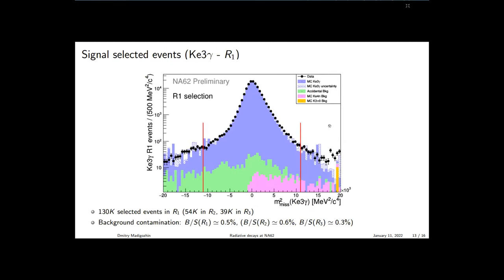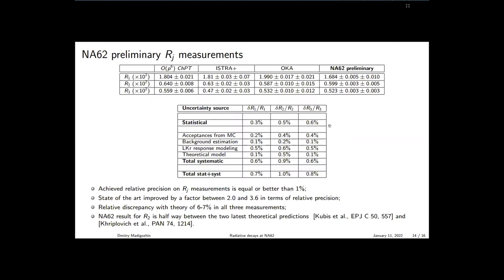On the next slide, you see the signal distribution for the missing mass defined taking into account the radiative photon. You see that the signal is also rather clean, and the accidental background and Monte Carlo estimated physical backgrounds are also shown. Additionally, we have checked the sensitivity of the result to the quality of the Monte Carlo simulation of the energy tails. And in total, the background contamination is also below 1%.